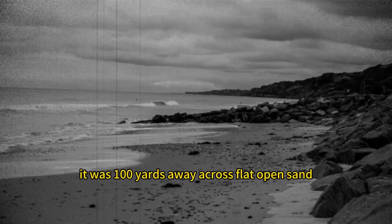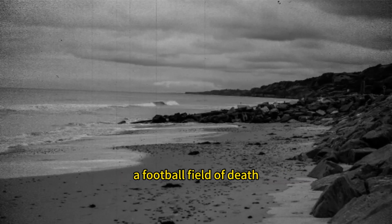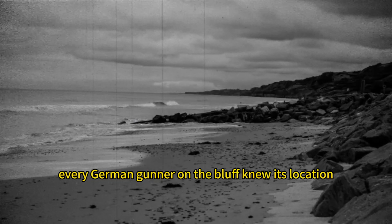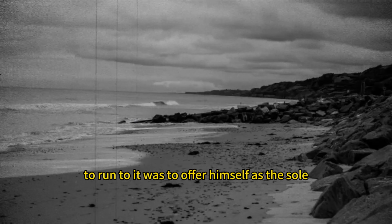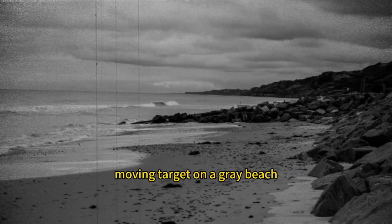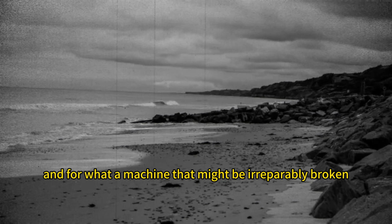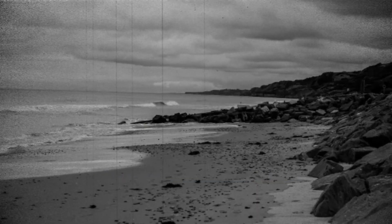It was 100 yards away across flat, open sand, a football field of death. Every German gunner on the bluff knew its location and would be watching for movement. To run to it was to offer himself as the sole, moving target on a gray beach. And for what? A machine that might be irreparably broken. A mechanic's job under a sniper's scope.